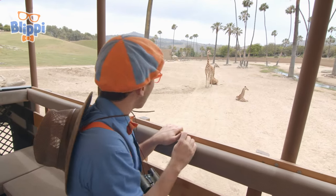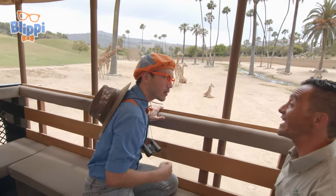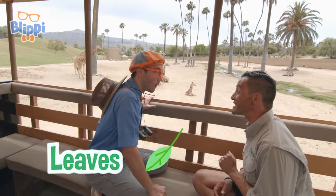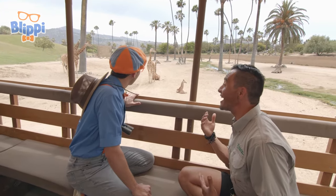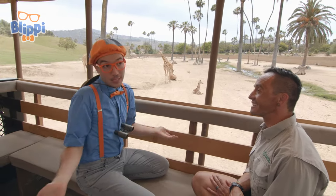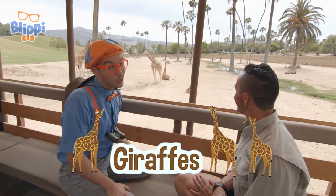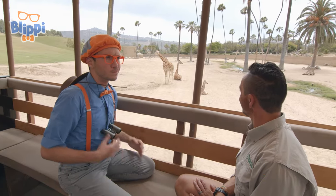Whoa, they also have funny looking mouths. What kind of food does a giraffe eat? You know, they love leaves, plant material, especially having such a long neck, eating all the plants at the very tops of the trees. Oh, that makes sense. Yeah, giraffes are really tall with really long necks, so they can eat the tops of trees. Wow, giraffes sure are pretty amazing.